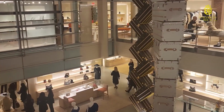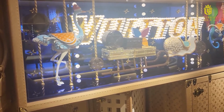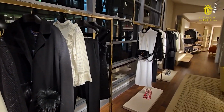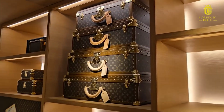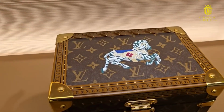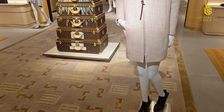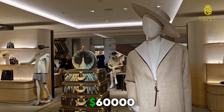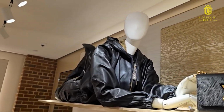Literally. The flagship store was a little late to the Halloween party, as it was dressed up in 4 large storage trunks earlier in November. These giant trunks are the brand's oversized versions of its signature item, which can sell for anywhere from $35,000 to $60,000. But this isn't actually a late costume check.